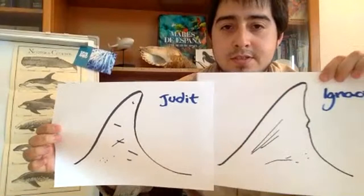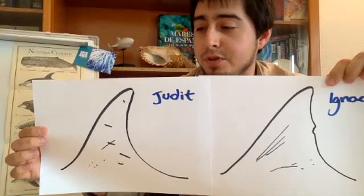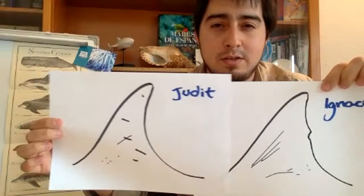So let's see, where did I put this? Okay. So you may end up with different ones, I've called one Judith and I've called one Ignacio. So if you get clear enough photographs, you will have very clear dorsal fins of the animals, and you can tell one from the other, right? So this is just to give an idea.